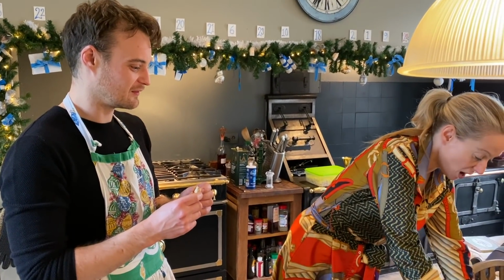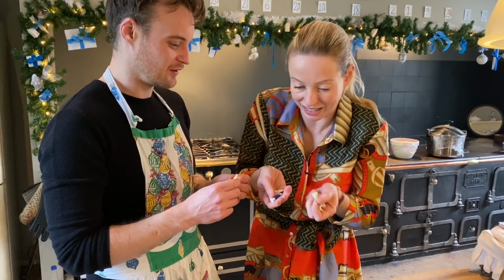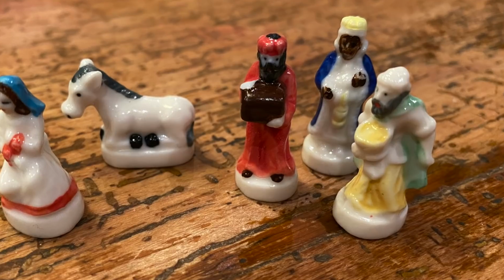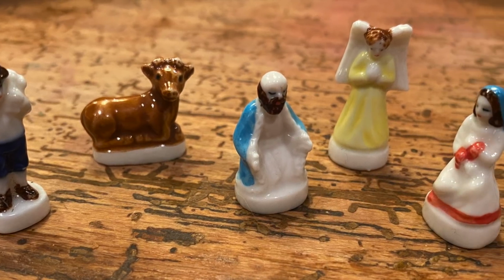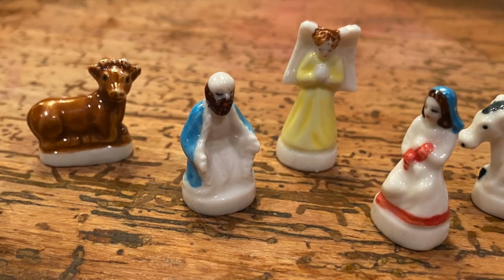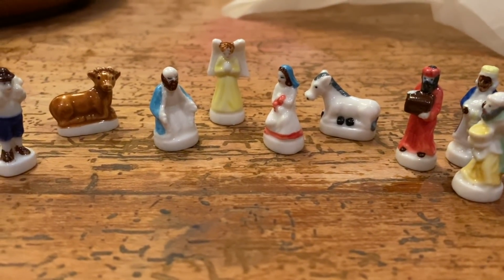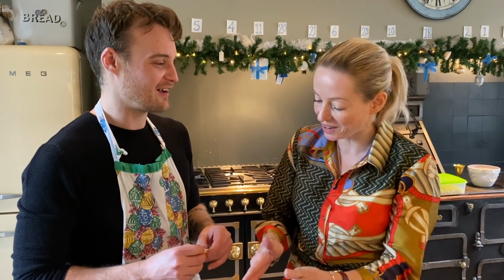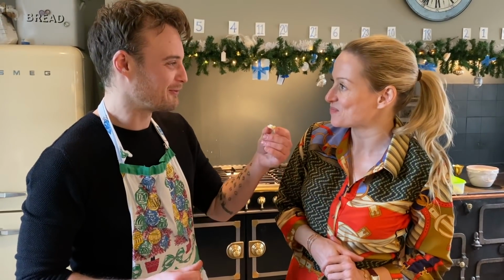And I bought an entire set of French fèves, which are the whole nativity. So I've got the 3 kings, and the shepherd, Mary and Joseph, Angel Gabriel. So I thought we could put little baby Jesus into the cake because he shouldn't be found until Christmas Eve at the earliest anyway. So when we cut the cake on Christmas Eve, we'll be able to add him to the nativity. And he'll be born from the cake.